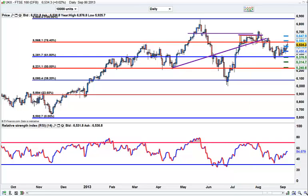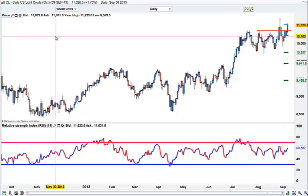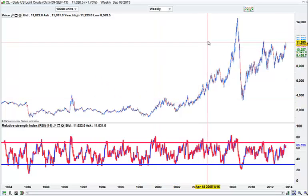Oil, humongous, hardly unexpected given the political situation we're in at the moment. So that was resistance. So it's a triangle breakout. Any pullback to, let me see what that is, baseline of that 109. Any pullback to 109 is a buy, because I think we are potentially going to look at the weekly, potentially going to 115.